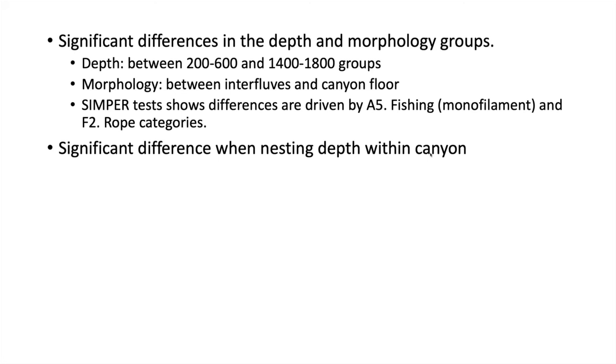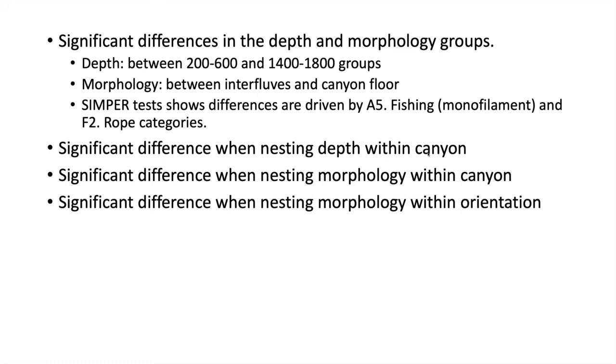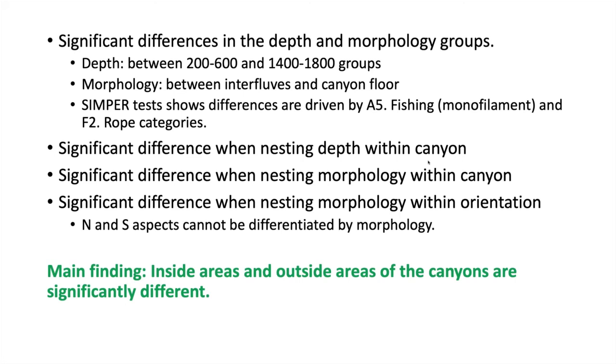There were also significant differences when nesting depth within canyon, and also when I nested, in the ANOSIM test, morphology within canyon, and morphology within orientation. However, I then realized that probably wasn't the best way to use orientation. Even though I wanted to look at the flanks, all the other factors looked at the survey area in its entirety. With orientation, I ended up having to have a north interflow, south interflow, north canyon floor, south canyon floor, etc. And I think that is the reason why that particular test didn't really work very well. But the main finding was that the inside areas of the canyons are significantly different from the outside areas of the canyons.